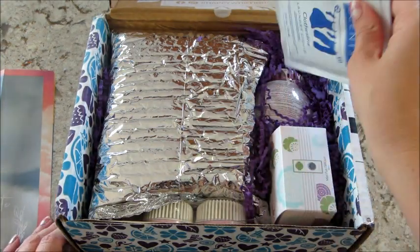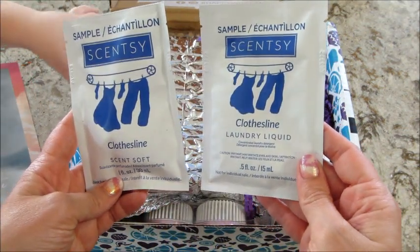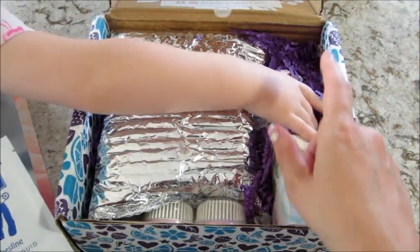Alright, so let's take a look at what we got. There are some samples on top. It says Clothesline is the scent for both of them. We have a Scent Soft and a laundry liquid. Hey ma'am, no cheating.